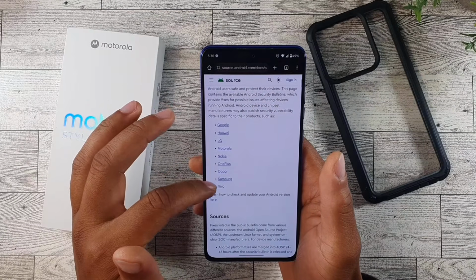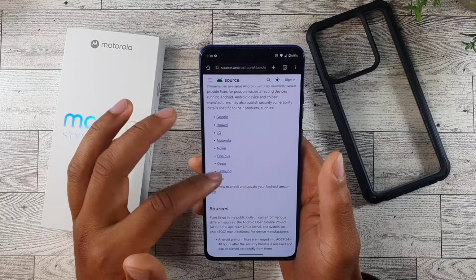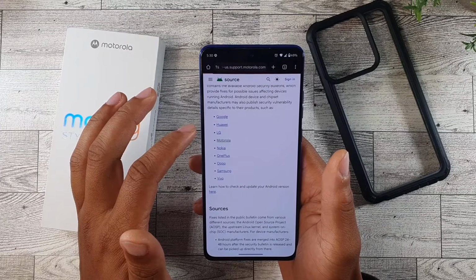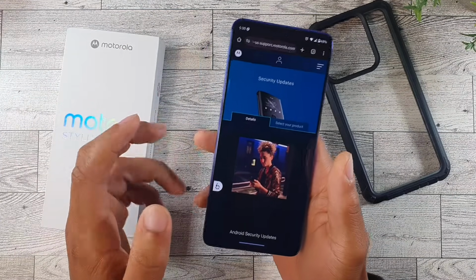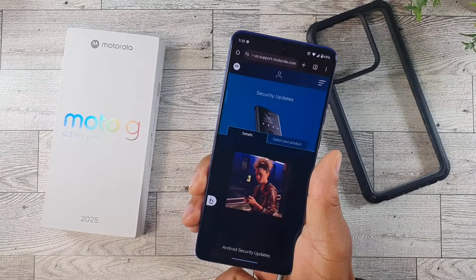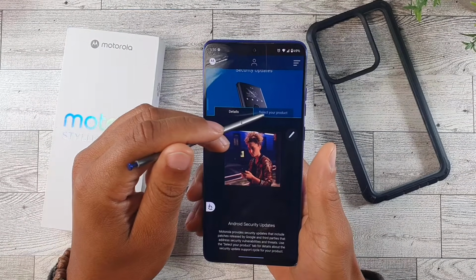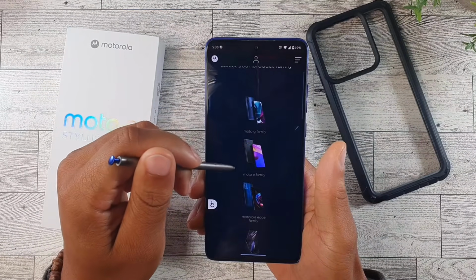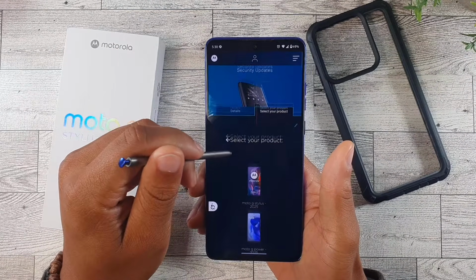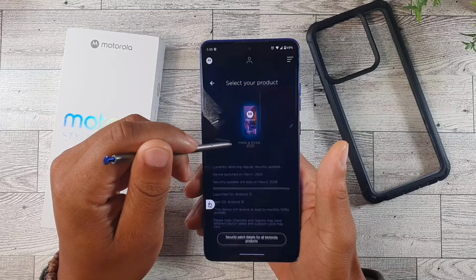So this is for Motorola, you could click Motorola and learn about Motorola. Let's go ahead and click that one, just because it's more specific. So let's pull out the stylus and security updates. Okay, here it goes. Select your product. Right here we have the Moto G, the G family, and then here's the stylus right here. So yeah, let's click that. Let's go ahead and select it.